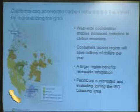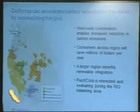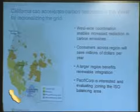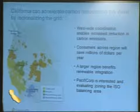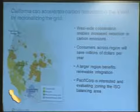First of all, I think by looking out through the rest of the Western footprint, 2 points. First of all, higher quality resources. We talk about wind in Wyoming as one option. Wind in Wyoming, from what we understand, could have a capacity factor as much as 40%. In other words, running hours to help produce energy and serve load. The wind resources we have in California are substantially less than that.